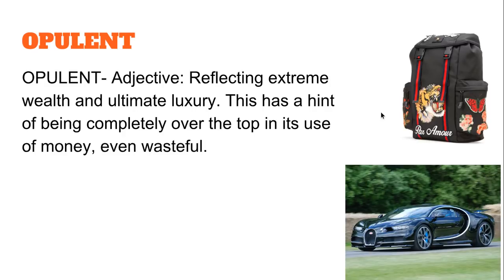They start, like the cheapest model, somewhere around 300,000 or so, maybe more. That is an opulent thing to drive around.